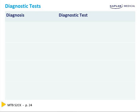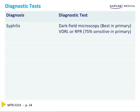What is the diagnosis and most accurate diagnostic test? For syphilis as a diagnosis, the best initial test is the dark field. Now, this is the only way to be nearly 100% sensitive in primary syphilis. The VDRL or RPR are only 75% sensitive. There's a 25% false negative rate on these.